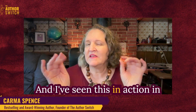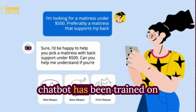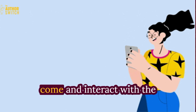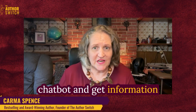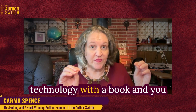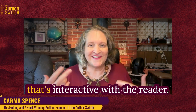And I've seen this in action in chatbots, where the AI for the chatbot has been trained on the content from the person's blog posts and things like that. And that way, a person can come and interact with the chatbot and get information that the person would have given if they had been there. Well, you use that same technology with a book and you create this sort of living book that's interactive with the reader.